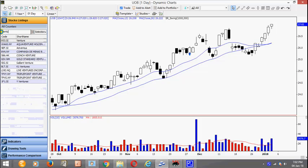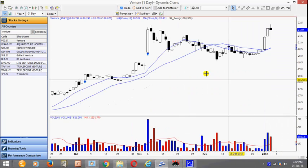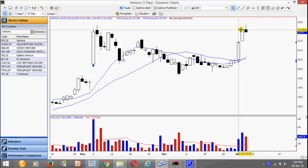Manufacturing stocks are also performing well, but today we did see a pullback in some of the stocks. This is Venture. After a period of consolidation, it managed to break on the upside, and today it traded a reversal bar, likely to pull back from here. And we look for a setup eventually to clear the high here of 22.39.